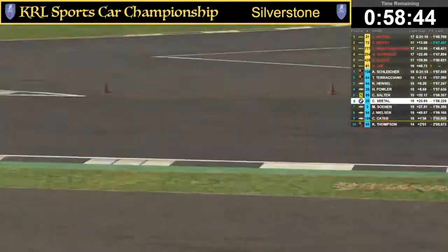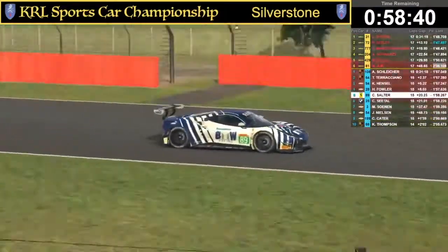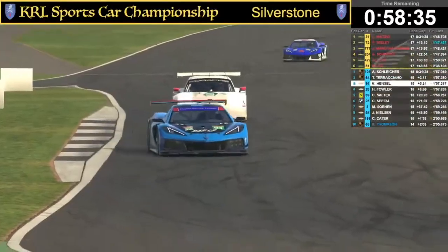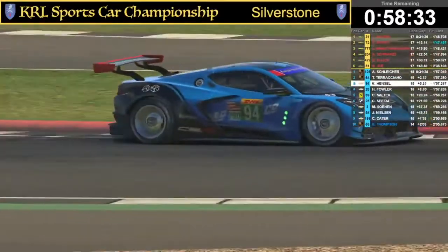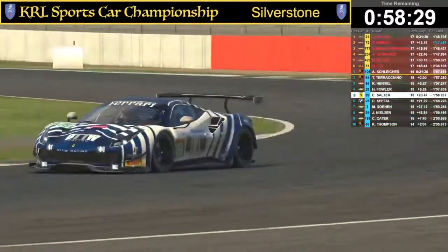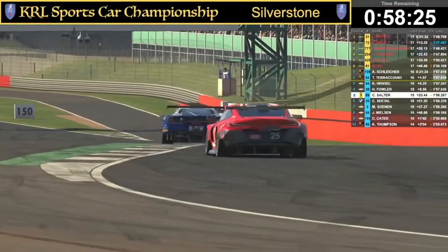Lap time's pretty consistent between these guys. A 58.2 last time around. Salter actually has the quicker fast lap between these two drivers. He did a 157.989 as opposed to Seidel's 158.144. So nothing really between these guys.